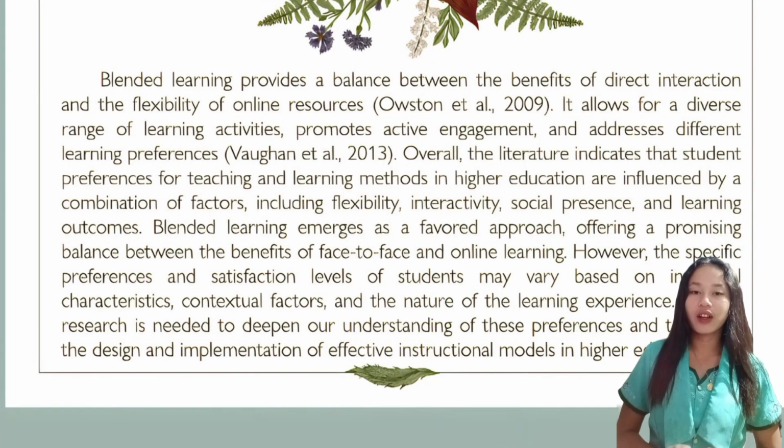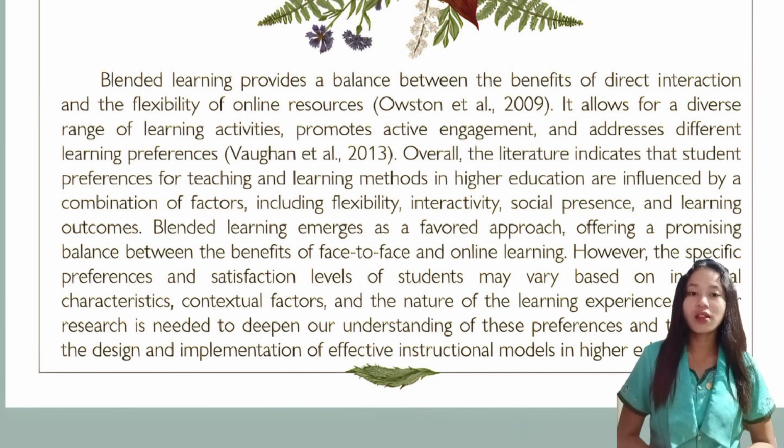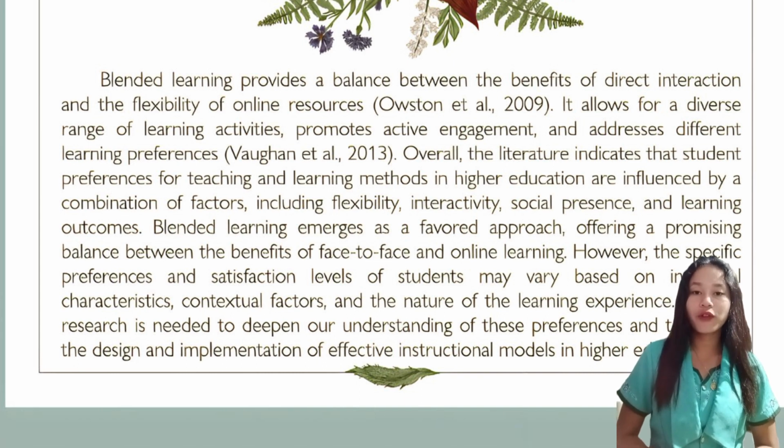So, blended learning provides a balance between the benefits of direct interactions and the flexibility of online resources, according to Onstone 2009. So it allows for a diverse range of learning activities, promotes active engagement, and addresses different learning preferences, according to Vaughan 2013. So overall, the literature indicates that student preferences for teaching and learning methods in higher education are influenced by a combination of factors including flexibility, interactivity, social presence, and learning outcomes.